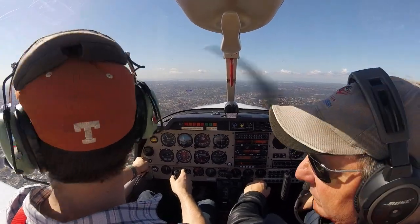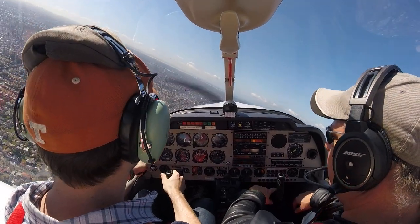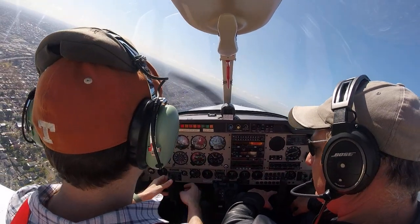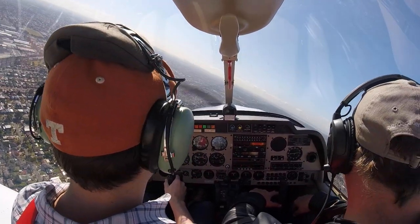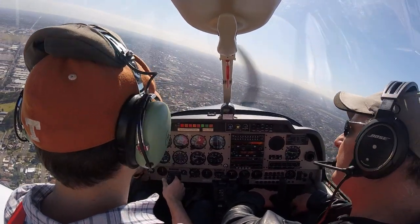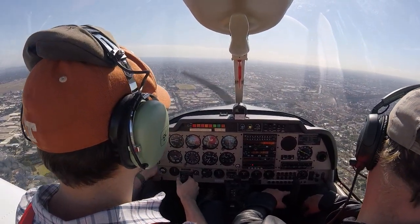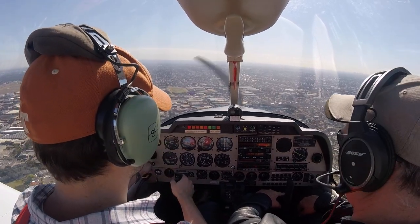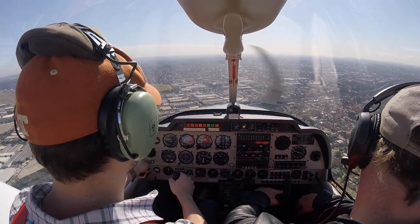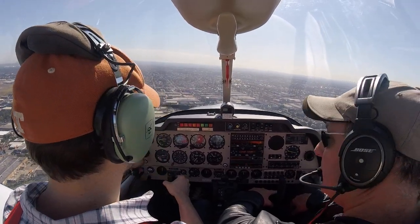Papa Zulu Golf, cleared visual approach number 1, runway right. Runway right, number 1, Papa Zulu Whiskey. Cleared visual approach, runway left, Papa Zulu Whiskey. Bankstown Tower, Cessna 172, X-ray Julia Papa, 1,500 feet, in receipt of Charlie and inbound. X-ray Julia Papa, join downwind runway 29 right, maintain 1,500. We'll maintain 1,500, X-ray Julia Papa.